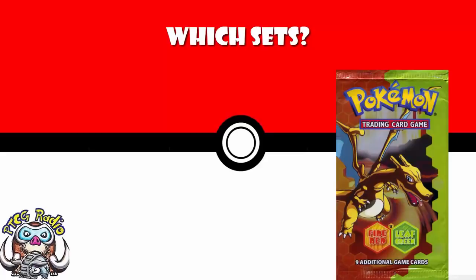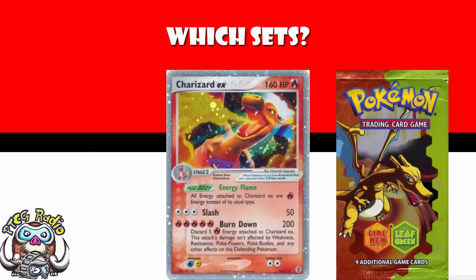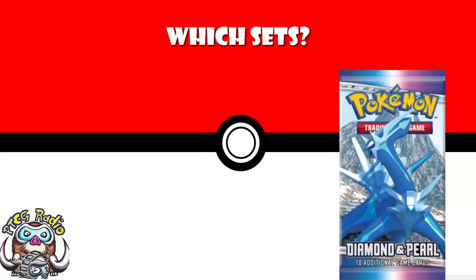But Fire Red and Leaf Green's got stuff like the Charizard in, so that tends to be a set that people like a little bit more. Where it starts to go downhill is really with the advent of the Diamond and Pearl sets. I've been going through my complete history of the Pokemon trading card game on this channel, and generally speaking, in most of those sets, you'll struggle to find a card that's worth $100 nowadays.